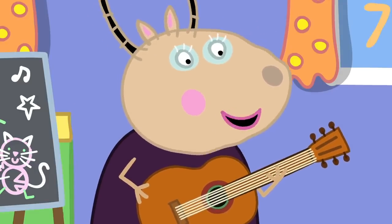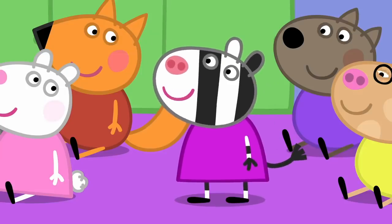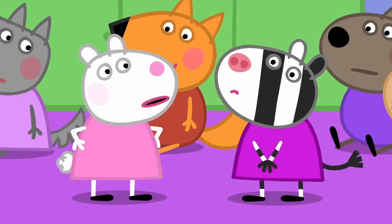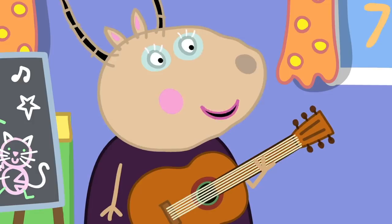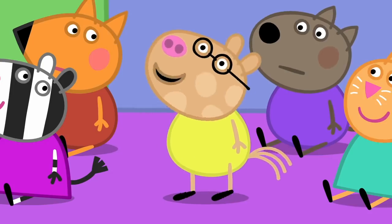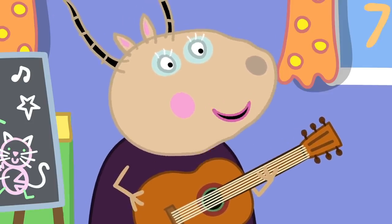Who else has a favourite nursery rhyme? I like Little Bo Peep. And can you sing Little Bo Peep? Yes. And it goes like this. Little Bo Peep has lost her sheep and doesn't know where to find them. I don't like that one. It's about sheep getting lost. It's too sad. Yes. Does anyone know a nursery rhyme that isn't about sheep? Me, me. Yes, Pedro? Ba ba black sheep. Oh, sorry. I know one about a cat. Oh, splendid, Candy. Can you share it with us?